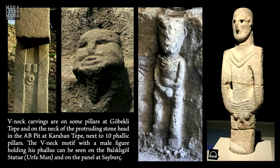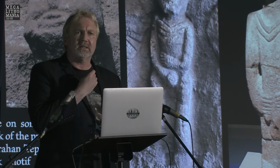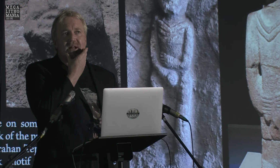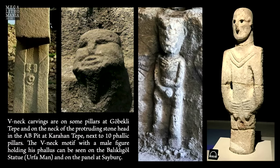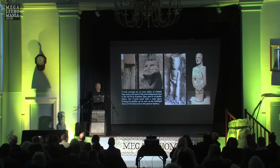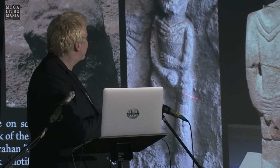And we're finding lots of these statues with strange symbols like V-necks, and there's almost like a V on the head inside the Karahan Tepe enclosure here. You've got V's here. This is the Urfa Man or Balıklıgöl statue, which is found at a site inside Şanlıurfa. This is Sayburç, a newly excavated site, which has actually been known about for 100 years by the family. We got to know the family. And this is remarkable, again with V-necks. They're all holding their phallus.